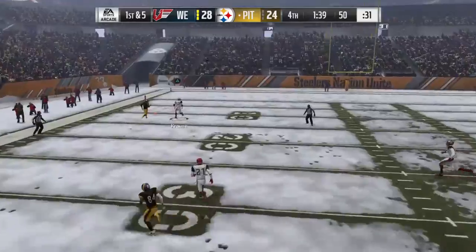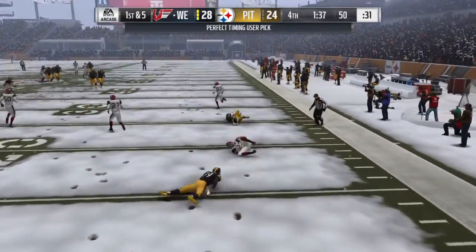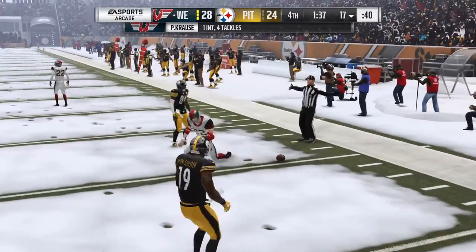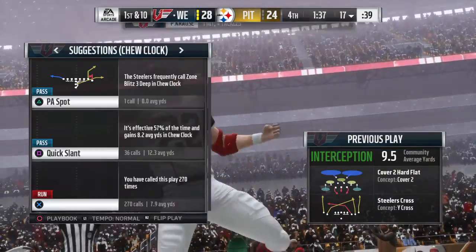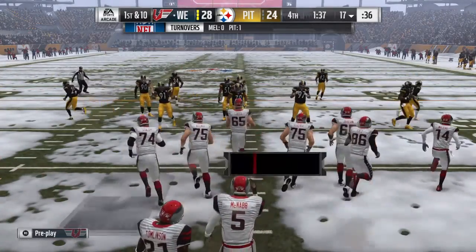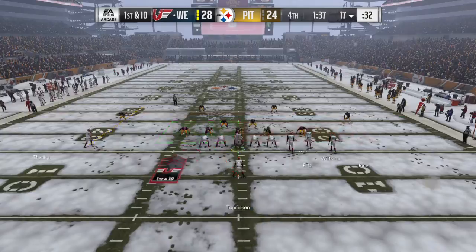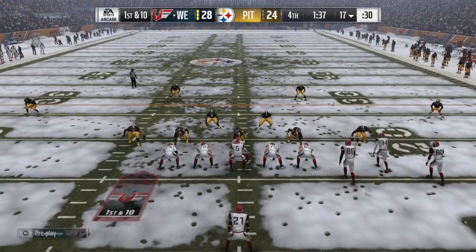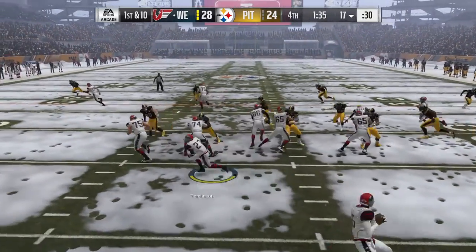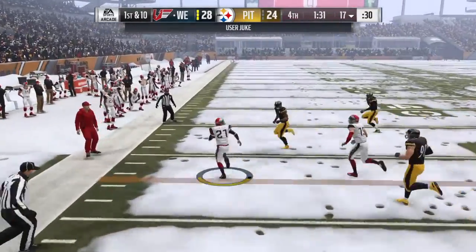Now a desperation throw deep down. And a crusher there as it's intercepted. Picked up by Paul Krause. And the return goes up to his own 17-yard line. And that one? Oh, it's going to hurt big time. You're in the 2-minute drill trying to get your guys down the field, and it's looking like they're going to go just short, as this is definitely not his best throw, and it'll wind up being intercepted.